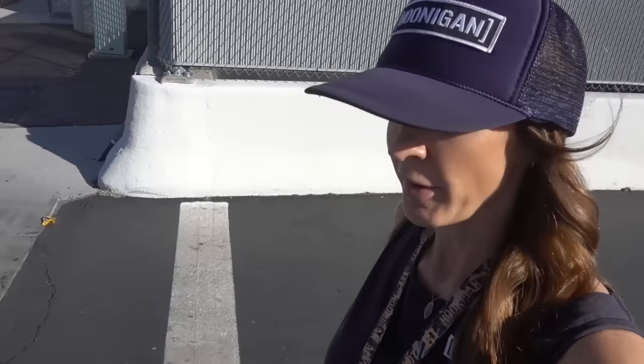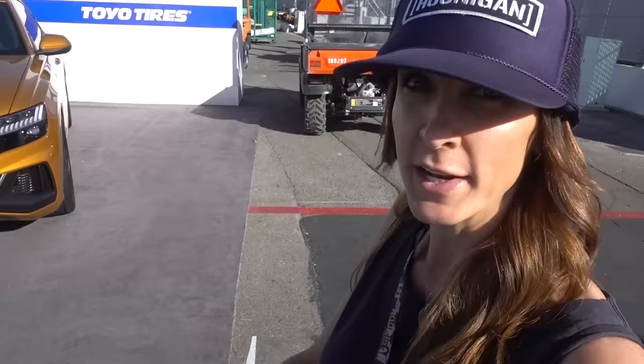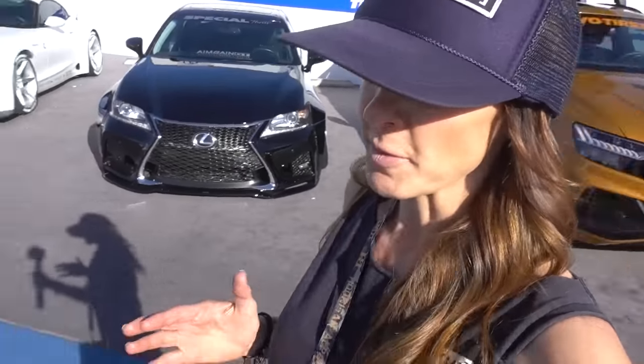Show you my favorite car here at SEMA. As you know, Brian and I have been doing the swap on our Rover with the R2.8 Cummins. And so everything off-road and overland has been on my radar, but you guys got to see this. Check it out.